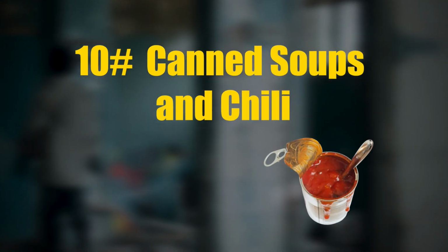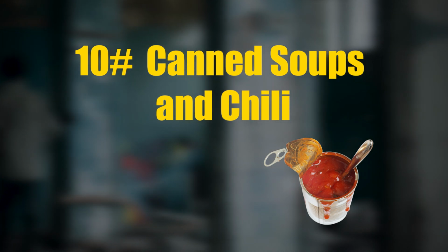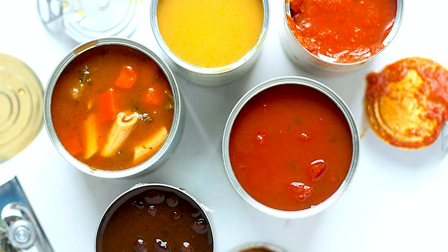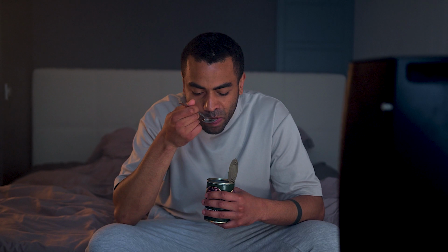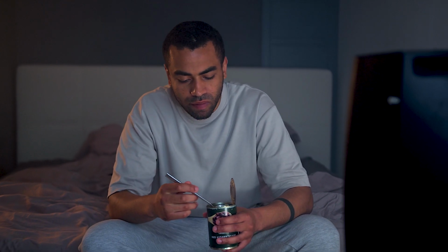Number 10. Canned soups and chili. The final canned food item you should stockpile are canned soups and chili. These aren't just your average comfort foods. They're nutritional powerhouses that can be a lifeline in times of need. And the best part? You can enjoy them straight out of the can. No fancy preparation required. This is especially crucial when cooking might not be the easiest option.